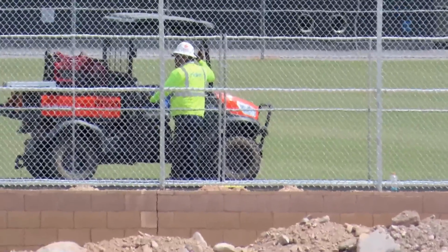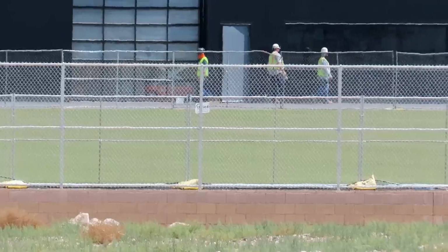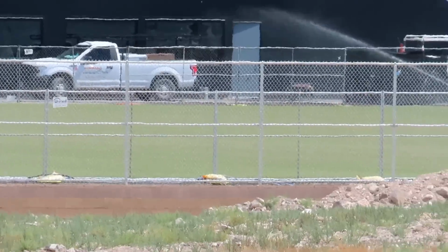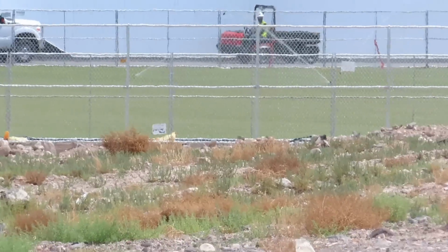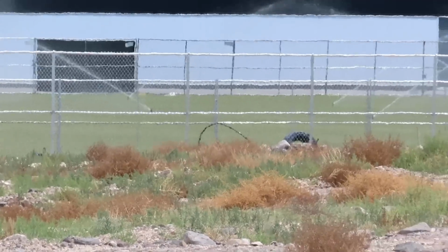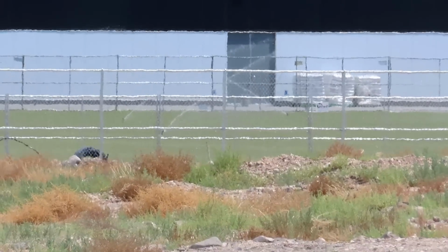So word is that the stadium isn't getting the grass in until June now. Mick Akers from the Review Journal, that's the latest he said. The original thing I heard was it was supposed to be this week. If you check out the live cam, you can see that nothing's happening.